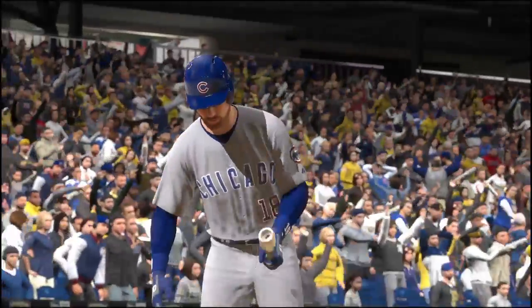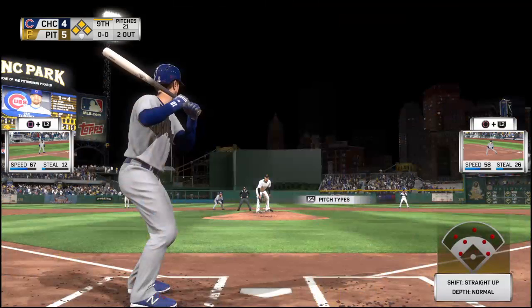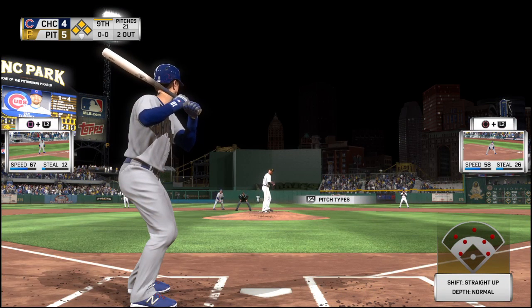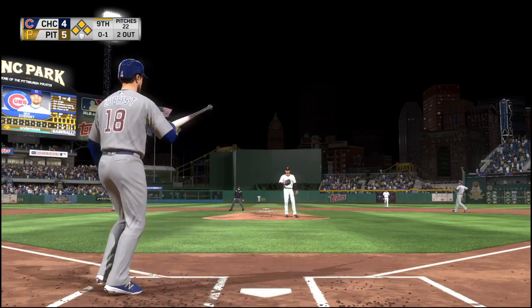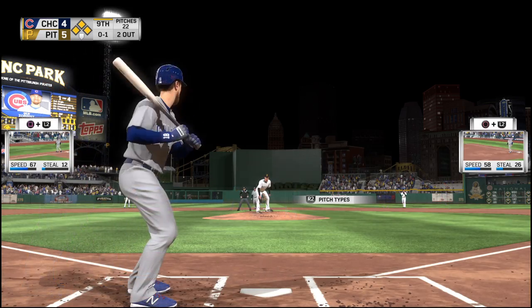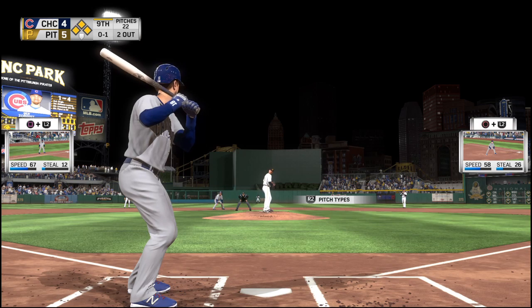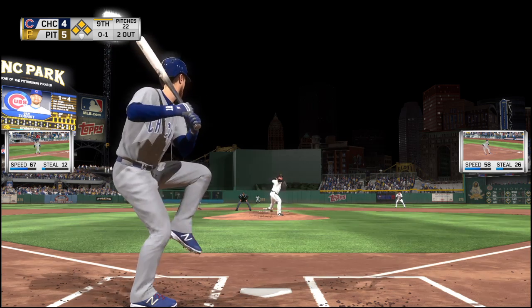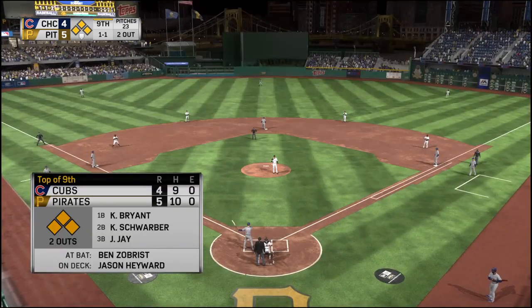Striding into the box, Ben Zobrist, as he's got a chance to tie this ball game up with that equalizing run just 90 feet away at third. Here's the first pitch to him, and this is fouled at the plate. The 0-1 delivery. Sinker, 1 ball, 1 strike.